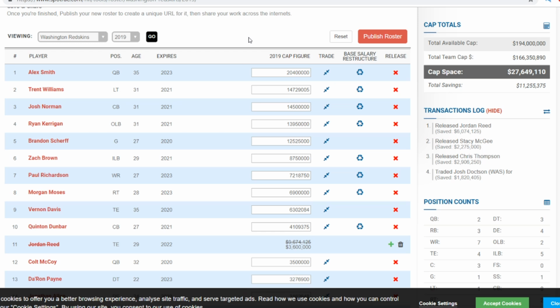A lot of scenarios, not just for the Redskins, for these NFC East teams. I don't know what they're thinking about quarterback. That's why this is hard here. I know I have some guys I think they will cut, like Jordan Reed, Stacy McGee. Those two, I expect them gone. I really do. The other two are up for debate. Josh Norman's definitely up for debate.